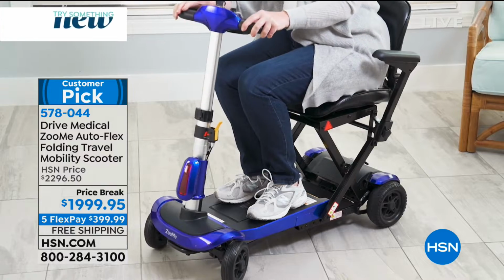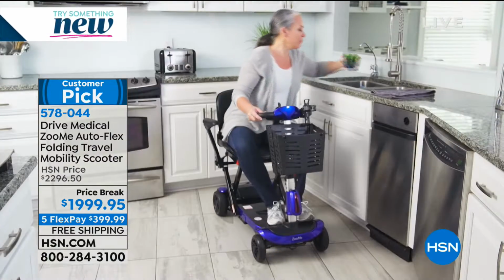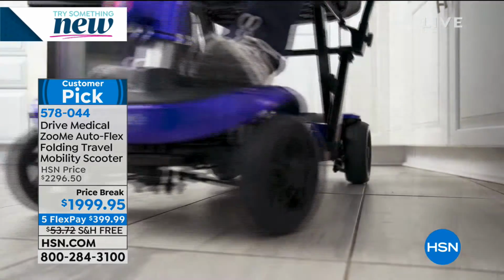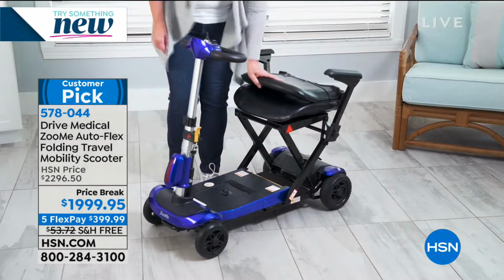Is there any assembly other than maybe the basket? Very, very little assembly. You're just gonna put the basket and cup holder on, you know. I mean, that's it. And put the battery. And you know, that's really easy. You know what, here's the thing.